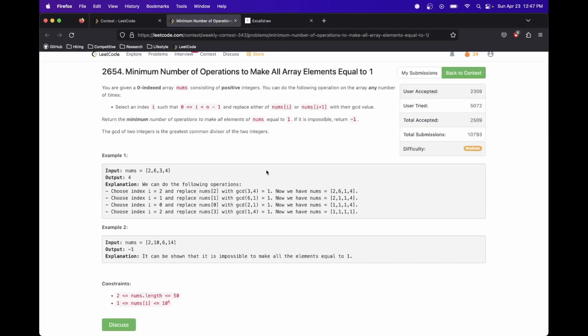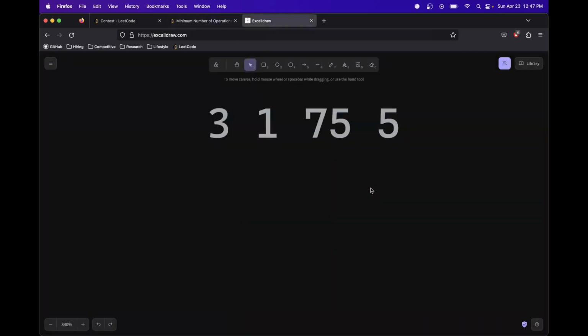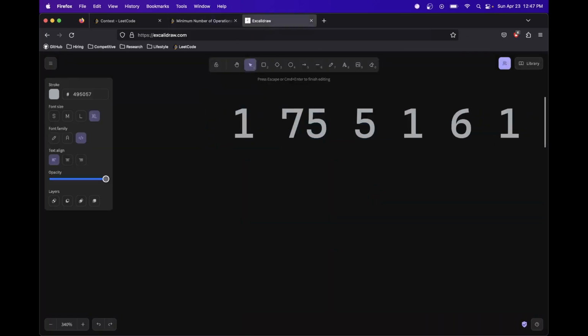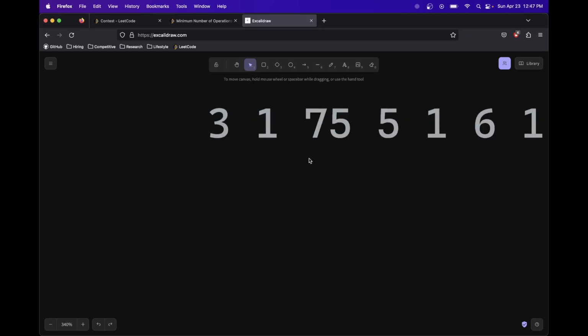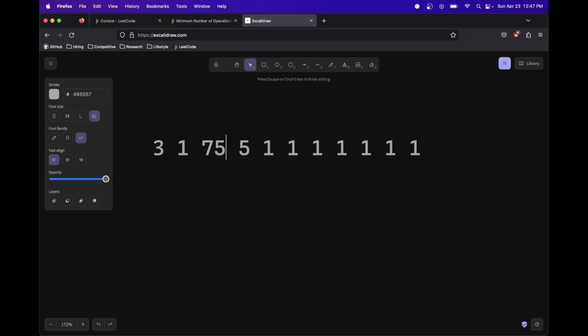And that's actually the first thing I do in my code. I think it's unnecessary, but I just look for the amount of 1s. If there's any amount of 1s, then just return the length of numbers minus the amount of 1s. So let's say you had 1, 6, 1, 9, 7, 5, 1. I'm zooming in a little far here, but something like this. It doesn't matter where the ones are, nothing matters. You just set this to a one, set this to a one, set this to a one. Do it in any order you want. I mean, you have to make sure that something's adjacent to a one, but it doesn't matter. You're just setting everything to one. So the order doesn't matter the moment there's a one. The moment there's a one, you can just set everything to be one.